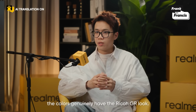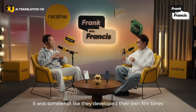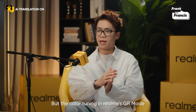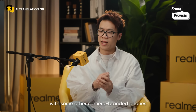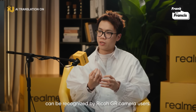Right, happily, all the effort has paid off. Early users are saying the colors genuinely have the Ricoh GR look. It sounds simple, but it was very difficult to achieve. How was that achieved? Well, previously when we studied competitors, it was somewhat like they developed their own film tones and just tagged the camera brand's name on it. But the color tuning in Realme's GR mode aims to be infinitely close to the native GR colors. For example, photos taken with some other camera-branded phones might not be identifiable by users of that camera brand. But photos taken in Realme's GR mode can be recognized by Ricoh GR camera users.